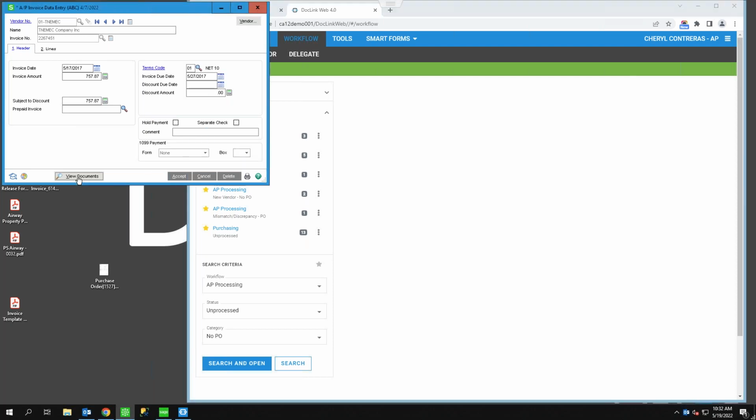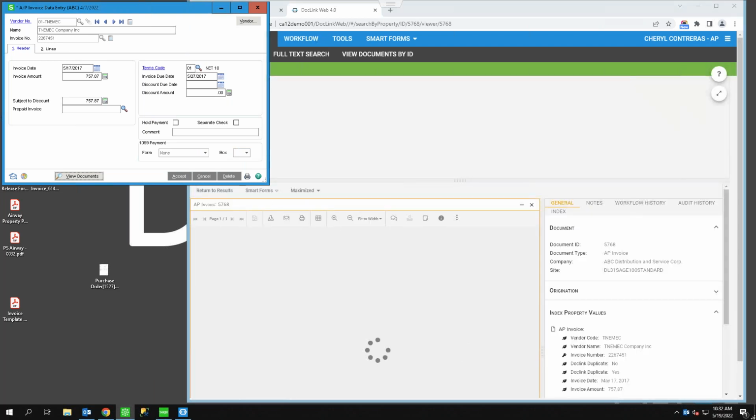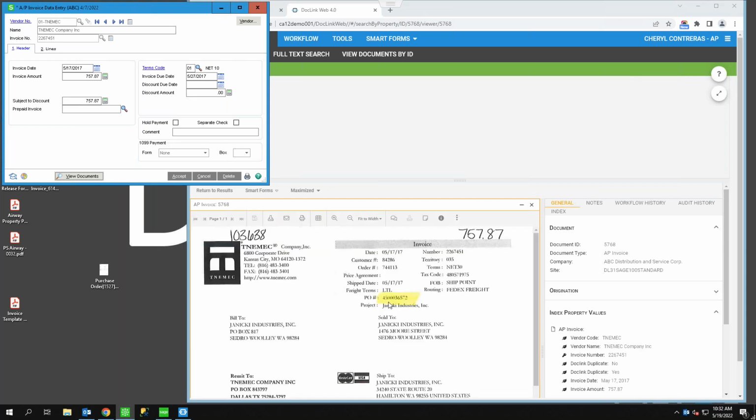And if I click on View Docs, DocLink goes out, it says, we'll find this document for me for vendor number and invoice number, the unique transaction, and DocLink finds that document for us in a split second, right? So this resolves having us to go back to our filing cabinet, pull out a document that we want to see that relates to the transaction in Sage. In a split second, we can move on with our lives and make that digital transformation easy for you.